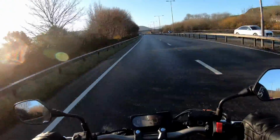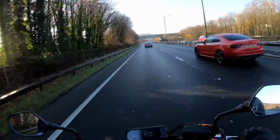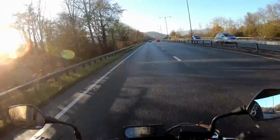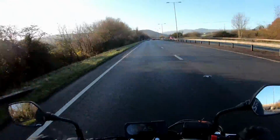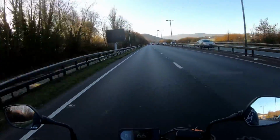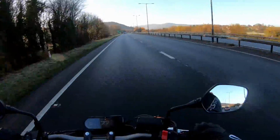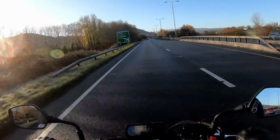But even on a cool morning like today, it feels so planted, because it doesn't yank at the back wheel in the same way as the twin does, until you get to 8,000 revs, that is. Then it goes. Just drop a gear and I'll show you. That's 6,000 revs and it just rips. Such a sweet engine.